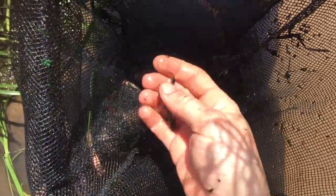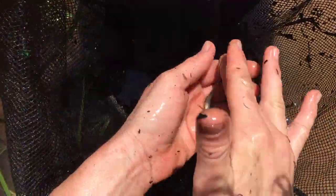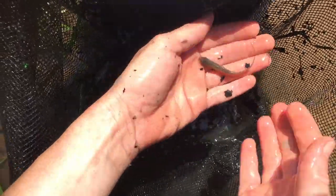Some tadpoles. Another beautiful little male. See if we can clean them off. In the bucket. I saw a little female in here as well. Here we go.